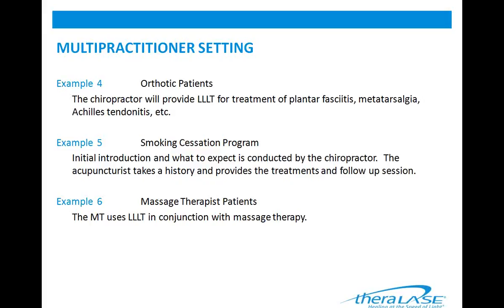With the last example for our massage therapy patients, one of our massage therapists at our facility is a certified laser technician, and he includes laser with pretty much all of his massage therapy patients. So he will provide 50% of the session for laser and 50% of the session for massage therapy. And we'll go into that a little bit more on some of the slides further on in the session.